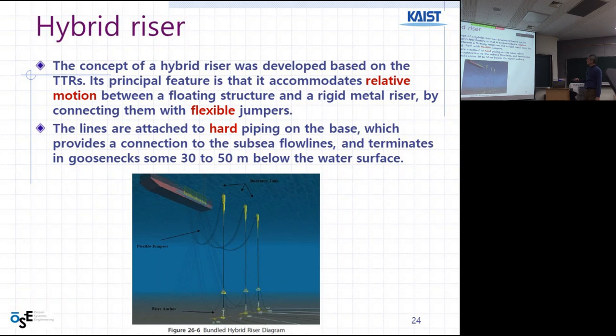So hybrid riser, sometimes they use a big pipe or tank to provide a buoyancy tank. So it is hanging in the middle of the water, not up to the surface, in the middle. But the riser looks like a cable far away. Relative motion and flexible and hard piping. Still, these are steel pipes.